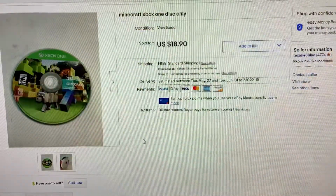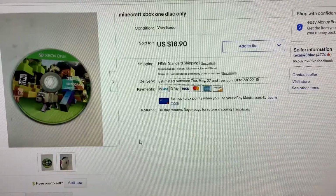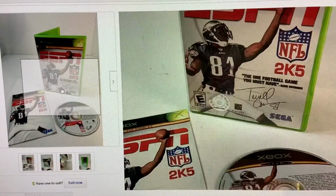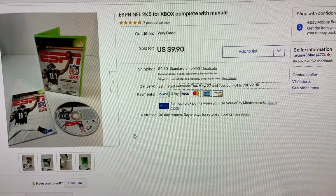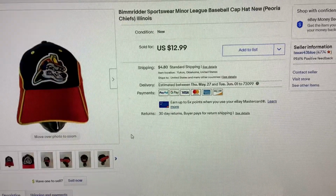The next is Xbox One Minecraft, again, disc only. And I paid $3 for this, sold it for $18.90 free shipping. My profit was $9.42. The next is ESPN Xbox Complete 2K5. I got this in the deal with Brian, so nothing invested, and sold this for $9.90 plus shipping. I made $8.98 profit.